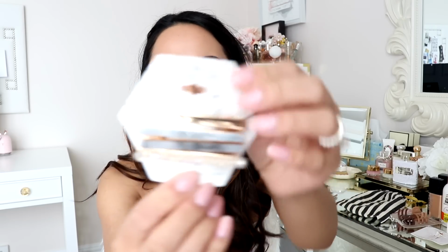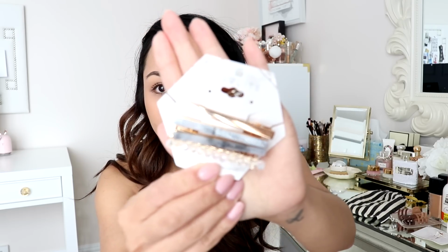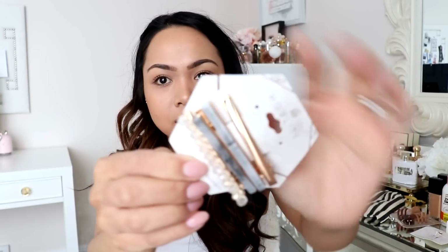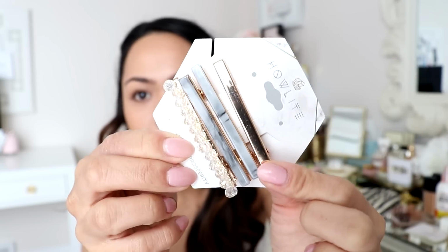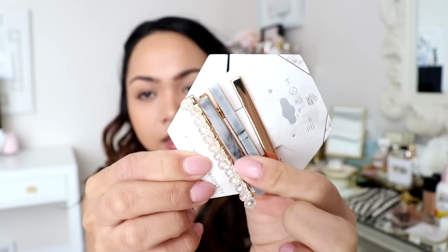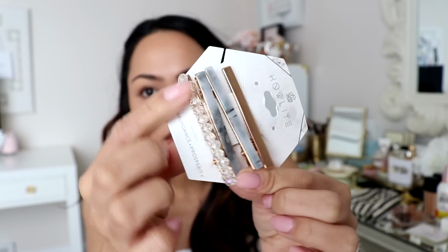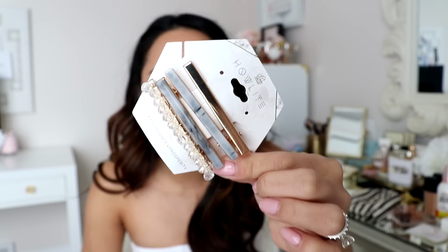And then this one I thought was really pretty. This one says How Light. So this one's a little bit simpler. You get just a simple gold one right here, and then you get these. I think these are stones as well, I'm not sure. And then this one's just clear beads. So I thought that was really pretty.